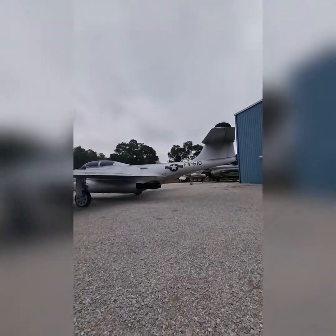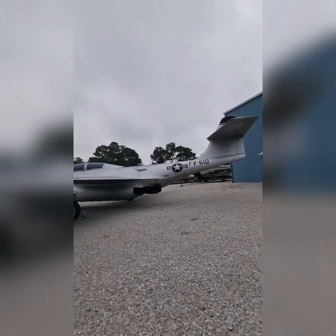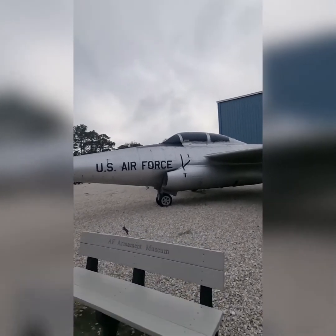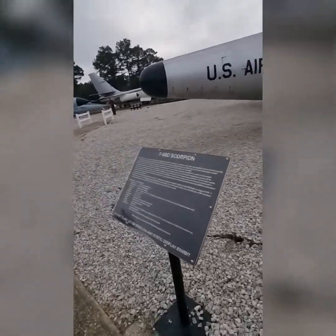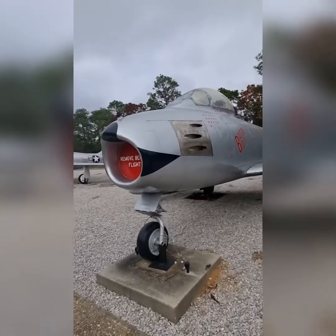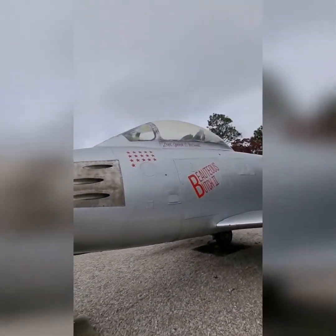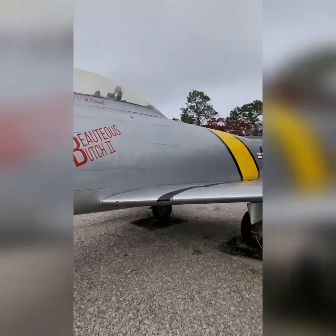This one. So there's this one. And this one is called a scorpion plane. And then here's this one. This is Sabero plane, I think. And it's Captain, and it's got Butis Butch 2, and then you come on around it.